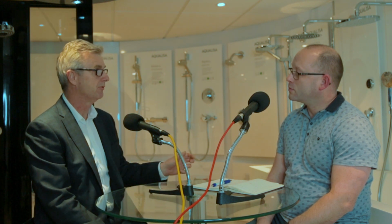And the approach, whether it's installer or consumer, was always, it must be easy. So there's nothing easier than just pressing a button, switch it on. And so that's why we went for a button. For temperature, we felt that people like to dial it in, a rotary knob, and so we went for that.